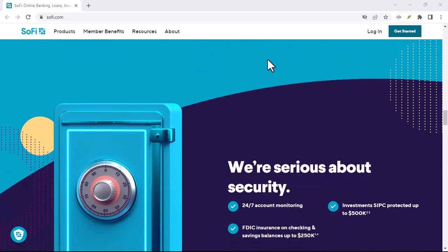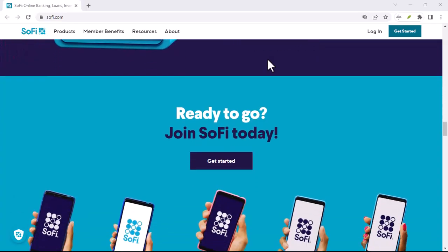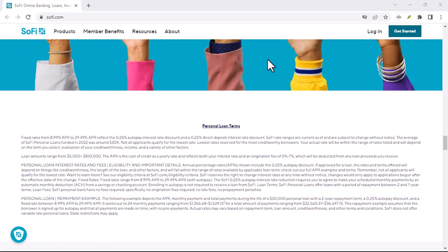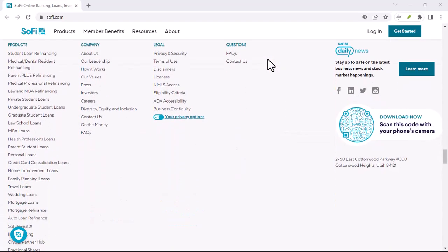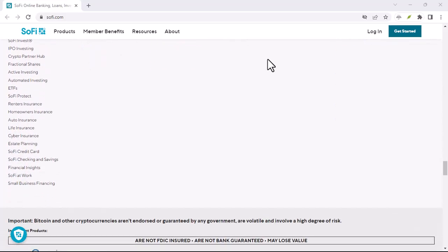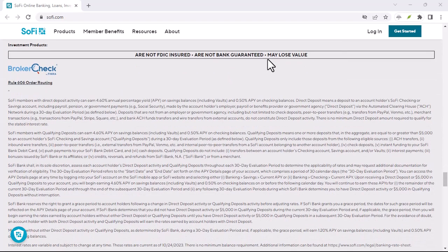Summary. To summarize the SoFi loan credit check process. Checking your rate, pre-qualification, equals soft credit pull, no impact on your credit score. Submitting a formal application equals hard credit pull, may cause a small, temporary drop in your credit score. So, while you can check your eligibility and rate with SoFi worry-free, be aware that committing to a formal application will result in a hard inquiry on your credit report.